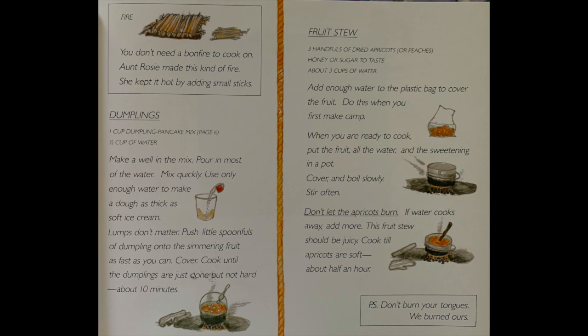You cover and boil slowly, but stir often. You don't want the apricots to burn. If the water cooks away, you add more water. This fruit stew should be juicy. You cook till the apricots are soft, about half an hour. And right in like 20 minutes, you would put the dumplings in. P.S. Don't burn your tongues. We burned ours. They must have eaten their fruit stew and dumplings pretty quickly, right after it came out of the pot.